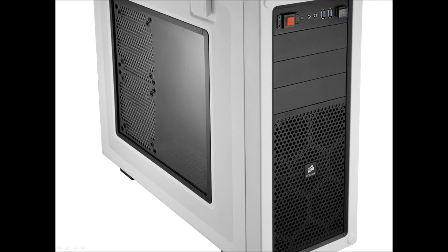This is a Corsair Vengeance C70. This is the case I just got, and it's brilliant. A lot of the good ones come with cable management. That's well worth getting. And I think that's it, guys.